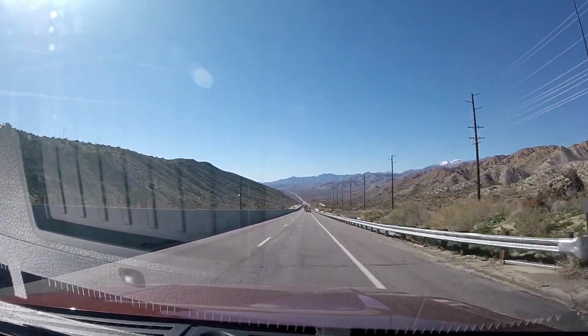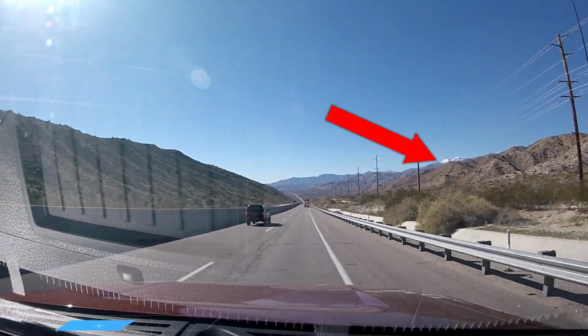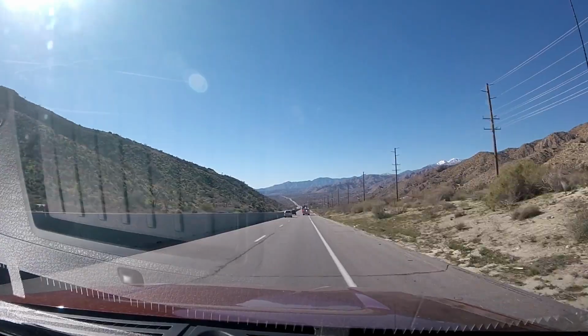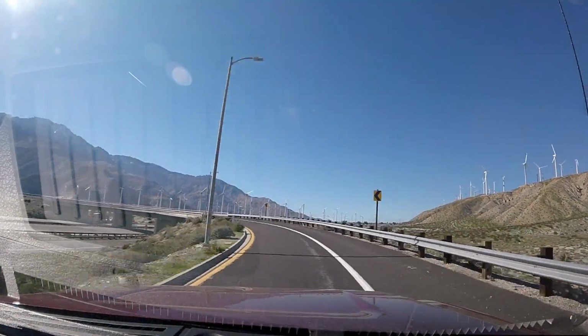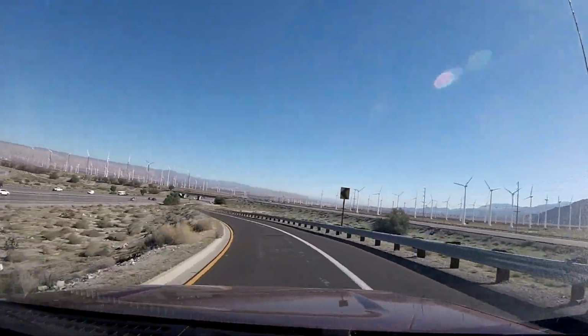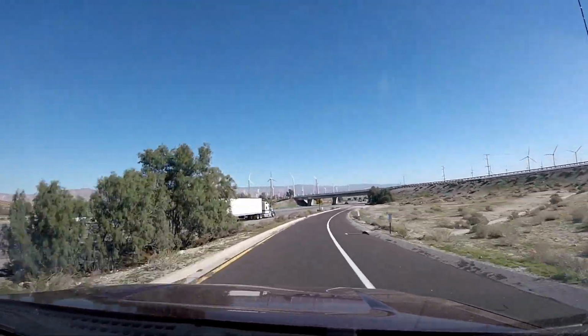As we are leaving Joshua Tree National Park and heading south on Highway 62, we see Mount Baldy up to the right. It's the only snow-covered peak in Southern California. We continued on down 62 as we got to I-10 East and headed towards Courtside, going through Palm Springs and Indio.